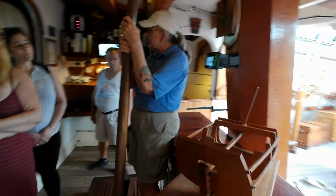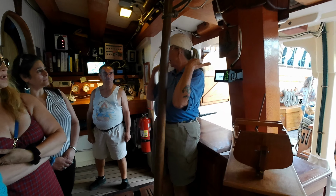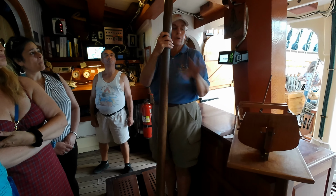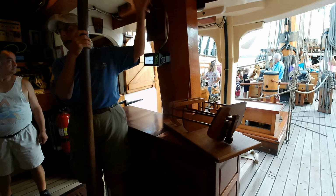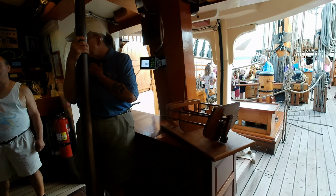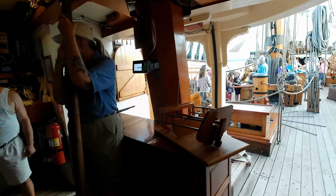But what's not easy is for us to look where we're going. Take a look at my view. You see it? So the person in charge who's conning can see everything, and they yell down the commands to us, which we have to know, and we execute the commands. So it's a lot of trust and a lot of teamwork.